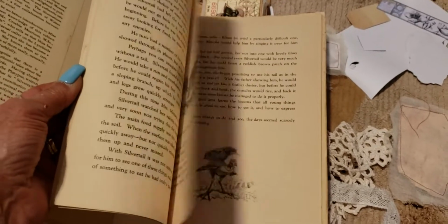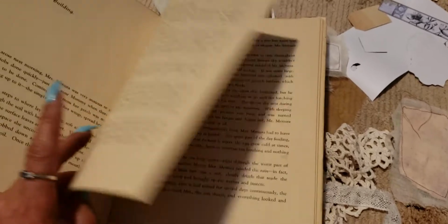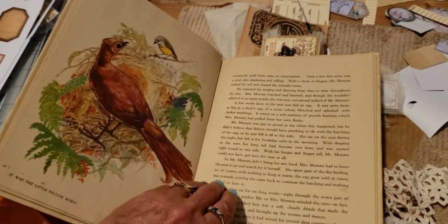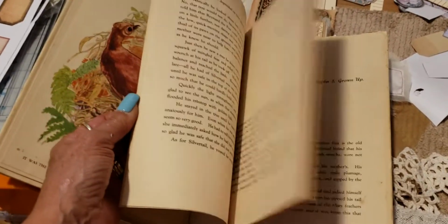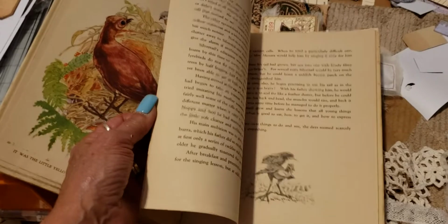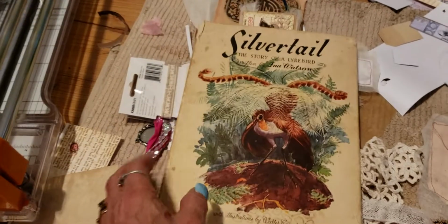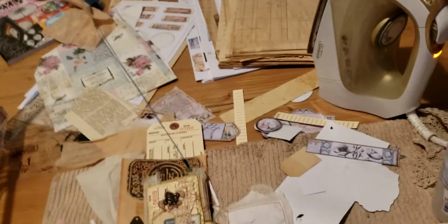There's beautiful pages in here. Just unfortunately, I can't see them. There they are. Isn't that gorgeous? This was from eBay. So like I said, I've only been a couple of times to a thrift store in the last couple of weeks. I'm the sort of person that will stay home and play with her junk.